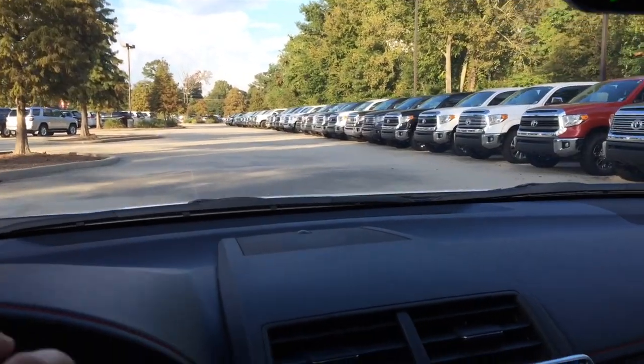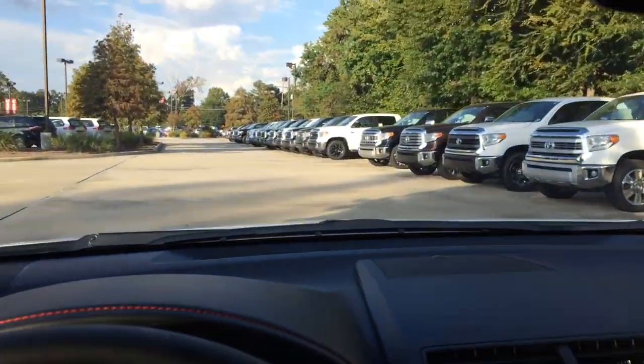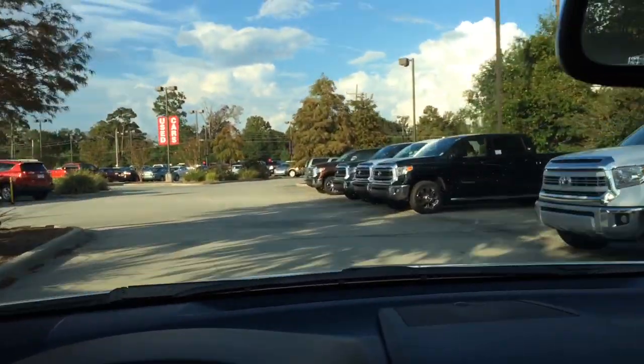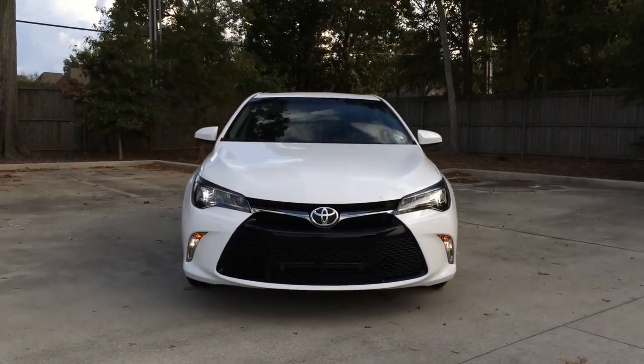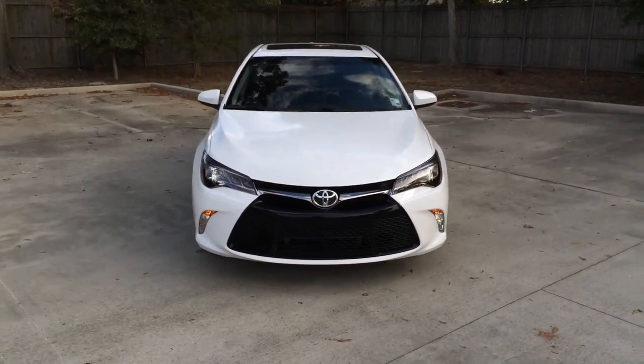Hey guys, so I'm sitting in the 2015 Toyota Camry XSE. I'm just gonna drive down to the spot where I usually park and do the review. Introducing the all-new 2015 Toyota Camry XSE in super white.